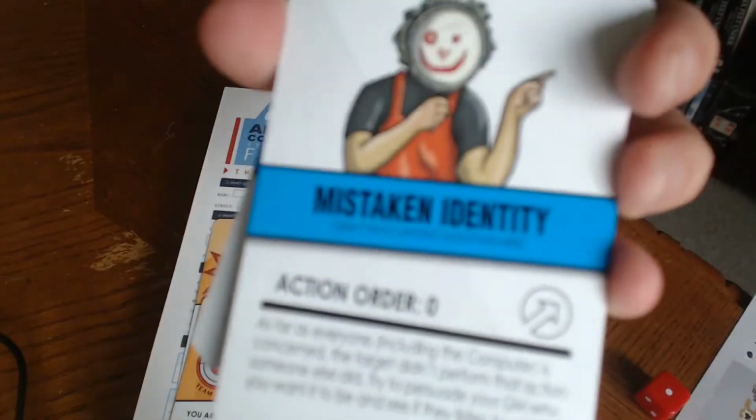Oh, I like this one. Mistaken identity. There we go. As far as everyone, including the computer, is concerned, the target didn't perform that action, someone else did. Cool. So the combat system appears to be completely different to previous versions of this game. As does the dice system, because it used to use D20s. Yeah. Wrong target. Oh no, wasn't he your friend? It's a shame how many times you shot him. The attack hits a different target from the one you intended. Try to persuade your GM who you want it to be and see if they listen to you.